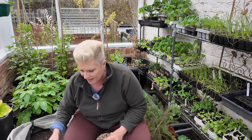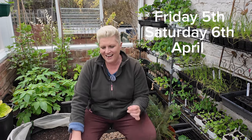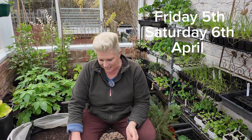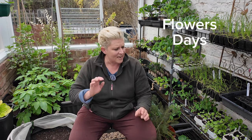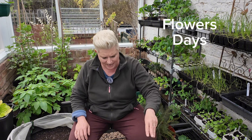Next, Friday the 5th and Saturday the 6th of April are both flowers days. Now, I am up to date with all of my sowing of my edible flowers. And when I say edible flowers, I mean my broccoli, calabrese, or my cauliflowers.